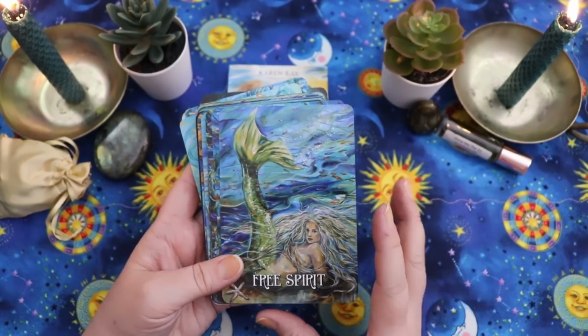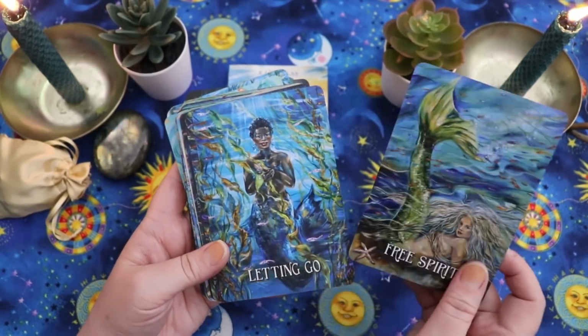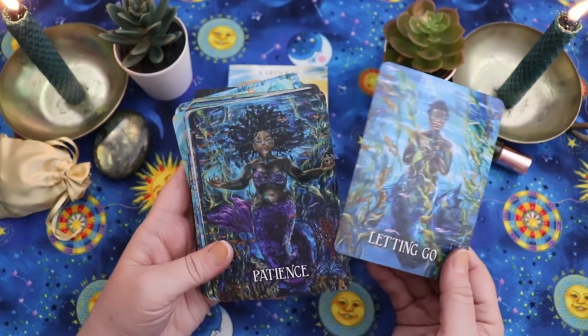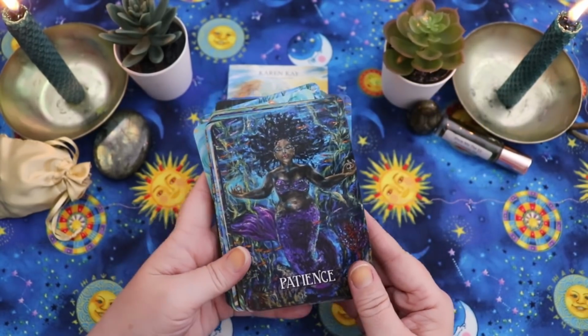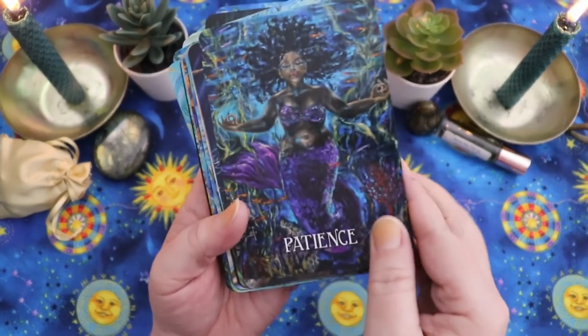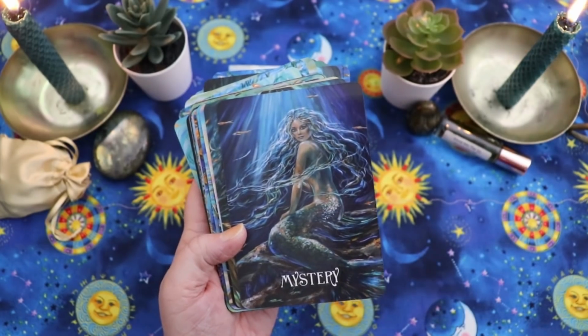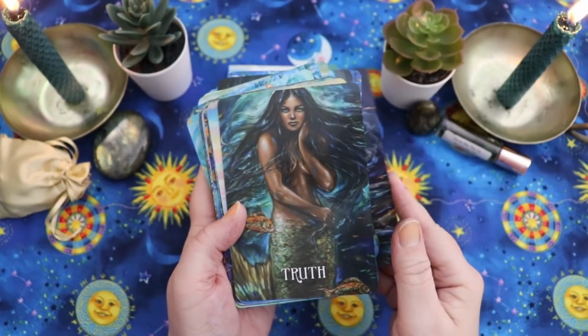But beyond its aesthetics, which I think are just really well done, there is the fact that the keywords in this deck are incredibly expansive and usable. I freaking love this patience card. And I do think that it's not just random pictures of mermaids with keywords on them. I do think the artwork and the word definitely go together, and I think that's just really awesome about this deck.